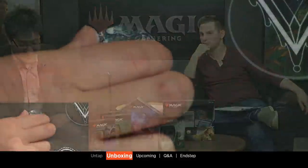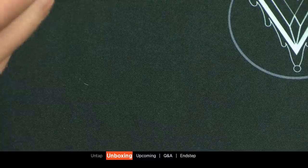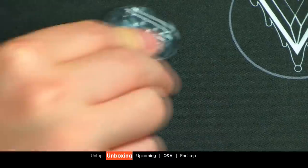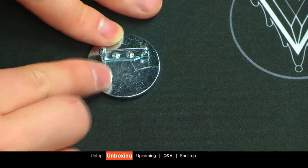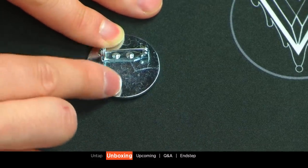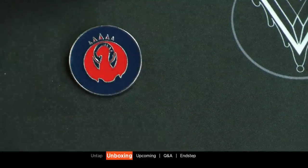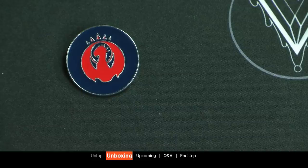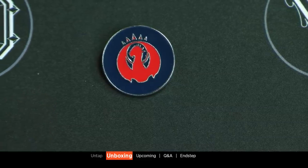The back has a safety pin fastener. I do like these a fair amount because this is the fancy one where you actually have to twist this thing to open and close it, so it usually stays pretty secure. But it's a very nice Izzet design. Love that.